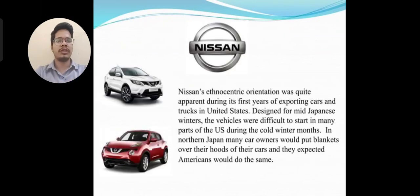For example, Nissan's ethnocentric orientation was quite apparent during the first year of exporting cars and trucks to the United States. The vehicles were designed for mild Japanese winters. The vehicle was difficult to start in many parts of the US during the cold winter months. In northern Japan, many car owners would put blankets over their hoods and their cars, and they expected Americans would do the same.